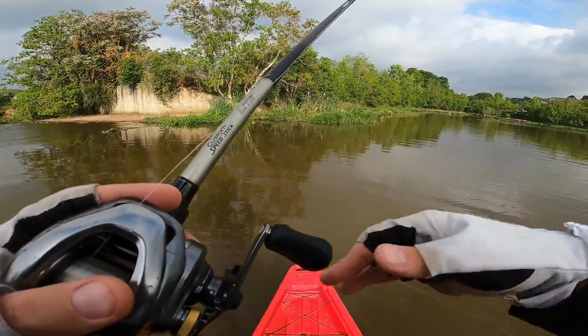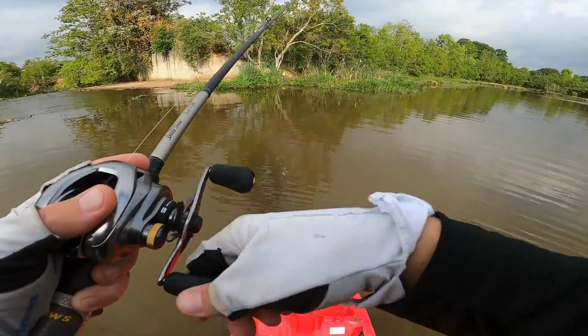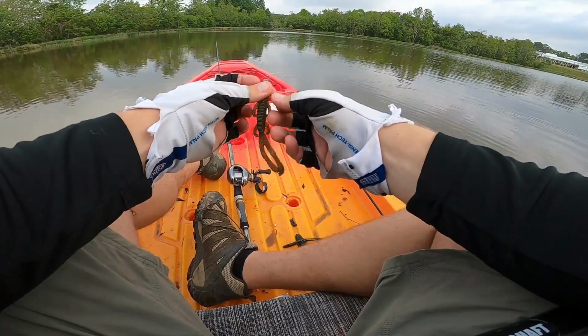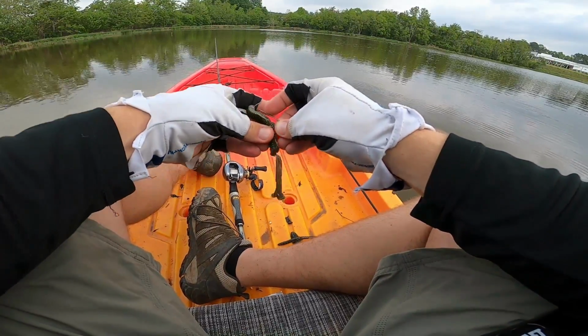And there's no way we just came out here and smoked 2 fish on a buzz bait and the rest of them just aren't gonna play. I don't buy that for 1 second. Can't believe it took me this long to figure out what I need to do. I need to throw the freaking trench hog.